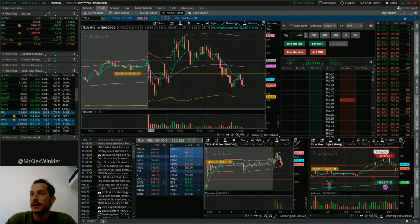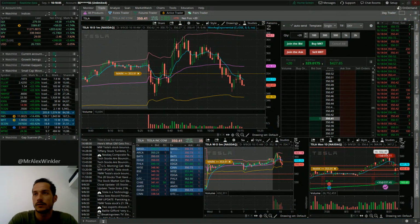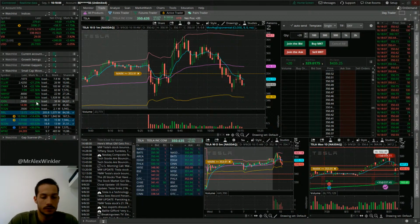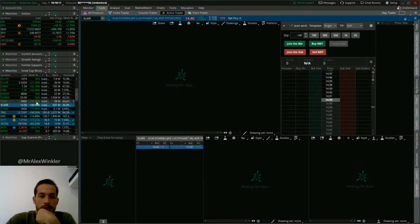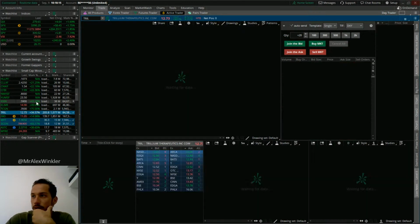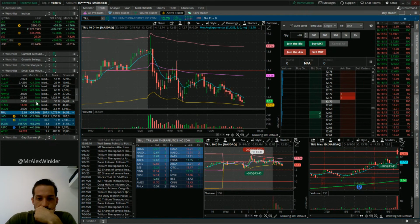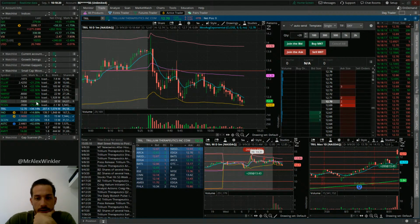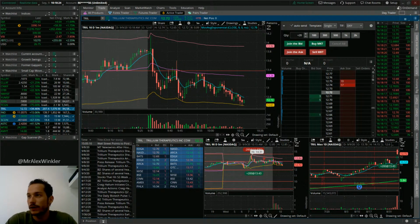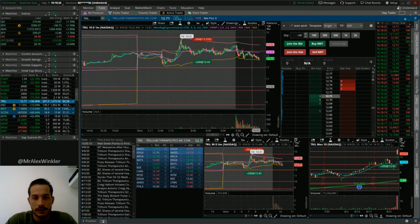I pulled up Tesla because I thought we were about to trade it. And I wanted you guys to obviously see it. So let me get this out of the way for a second. Checking out other tickers that we could possibly day trade here. TRIL 1260. Looks like it's seeing a little bit of support. Sell volume really fell off a cliff on TRIL, so that's a good sign.